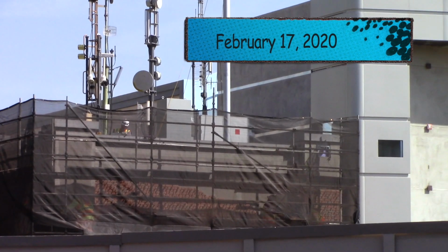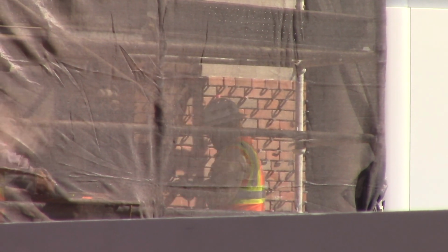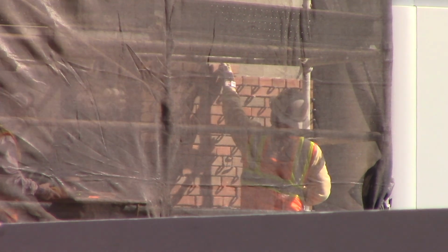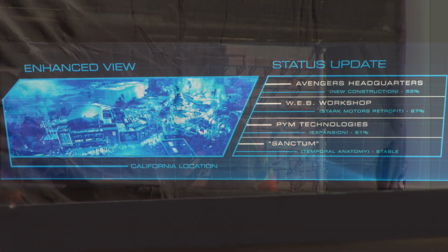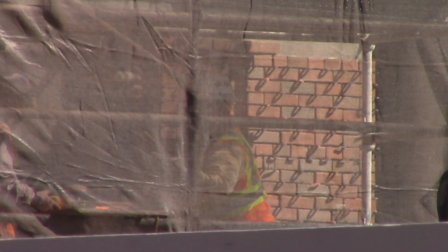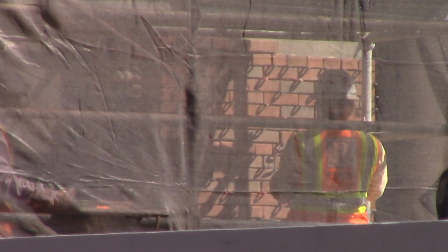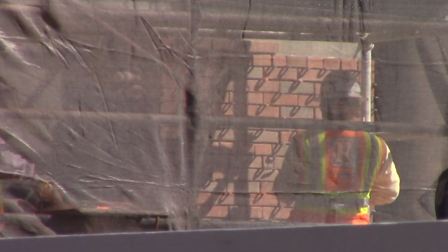Today is February 17th, 2020. Workers are adding bricks to the sidewall of the building. Now if we go to the concept art, I'll point to the area where they're adding the bricks. Cement is being added to the back of the bricks, which is commonly referred to as the bond coat.